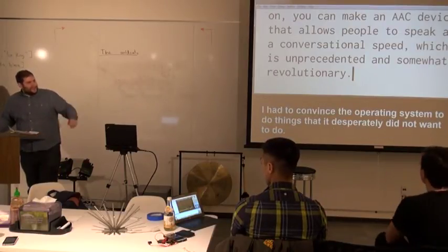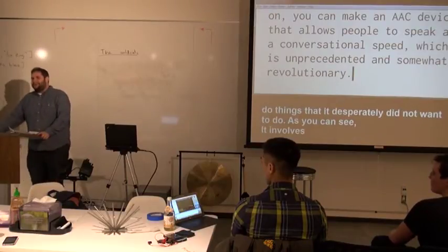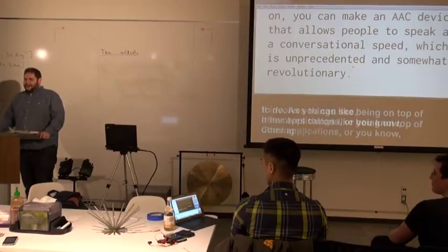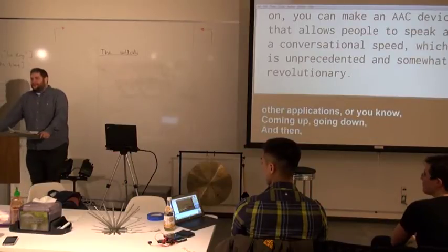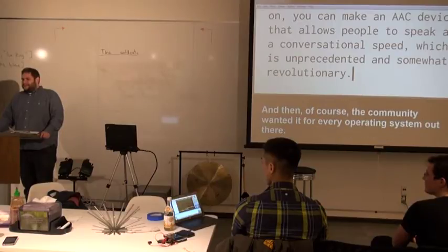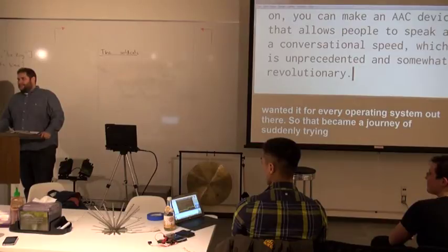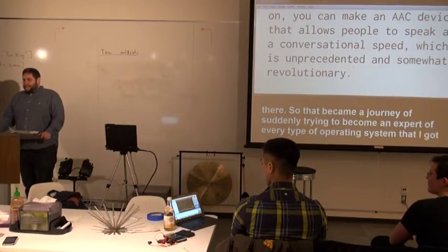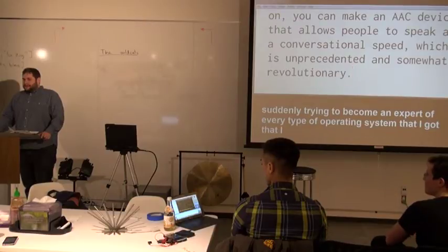As you can see, it involves things like being on top of other applications, coming up, going down. And then, of course, the community wanted it for every operating system out there. So then began a journey of suddenly trying to become that type of expert on every operating system that I could get my hands on. And similar things like that.